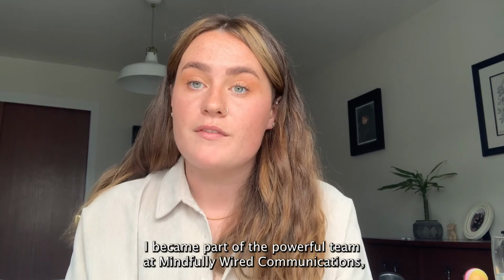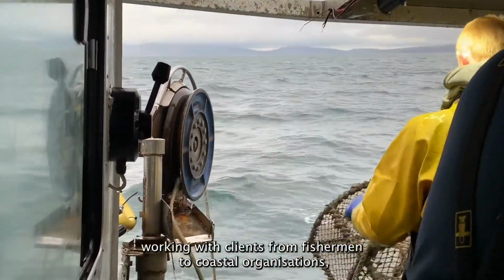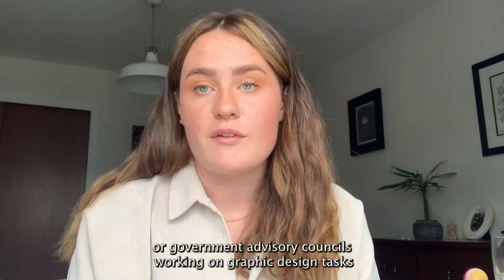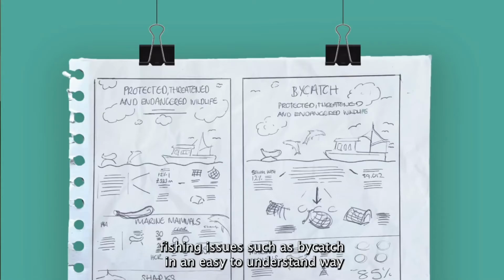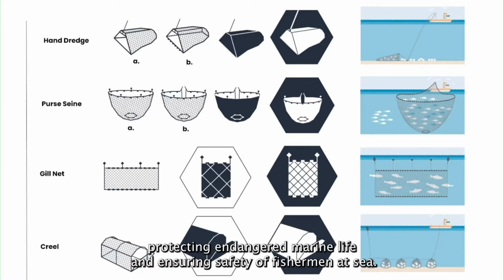I became part of the powerful team at Mindfully Wired Communications, working with clients from fishermen to coastal organisations or government advisory councils, working on graphic design tasks such as infographics and web design to effectively communicate complex fishing issues such as bycatch in an easy to understand way, protecting endangered marine life and ensuring safety of fishermen at sea.